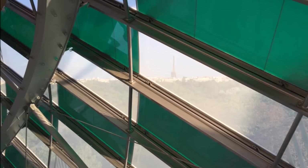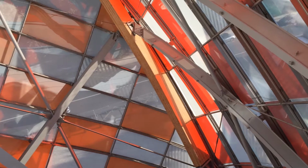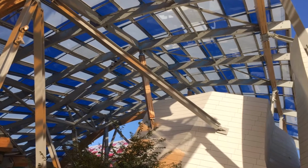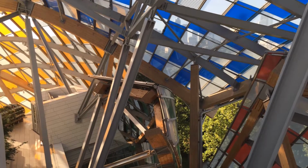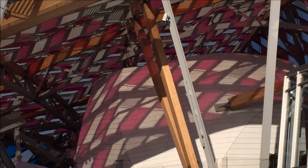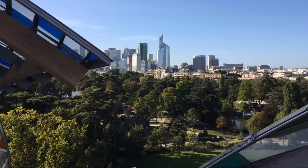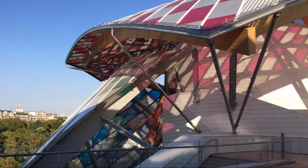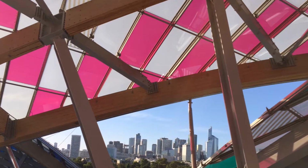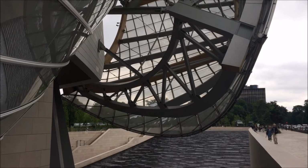So I had been to the Louis Vuitton Foundation 6 months ago, and at the time there was a temporary installation by artist Buren, and he had colorful panels all over the roof. It was a little bit controversial. A lot of people didn't like it because it kind of looked like a Harlequin, but I actually liked it. I thought it was interesting. All those colorful things gave definition to the different parts of the roof. It kind of gave it depth, and you could really see the shape of the roof, which is hard to see when everything is white and kind of blends in together.